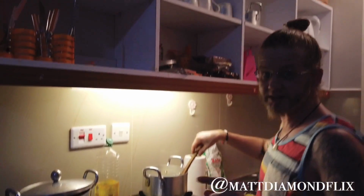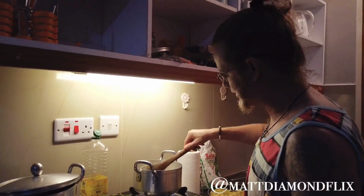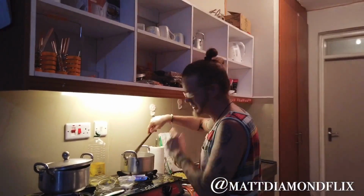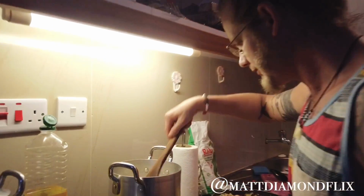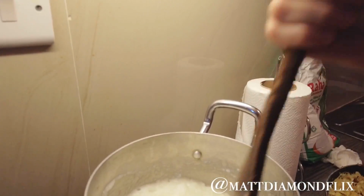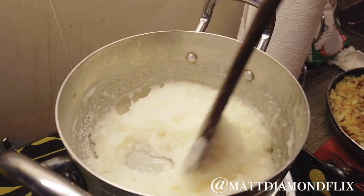If someone in America wants to ask me what the hell this is, I would call it grits. I would call this southern grits. That's what it looks like to me right now. It's very thin. And it could be clumpy. It's like hot cereal, like cream of wheat type thing, except it's maize instead of wheat.